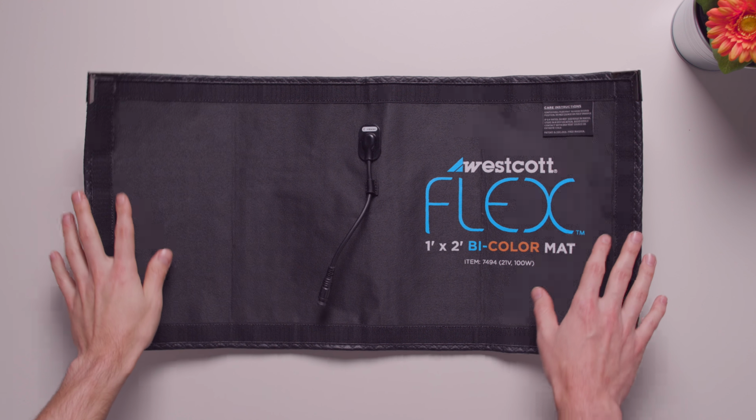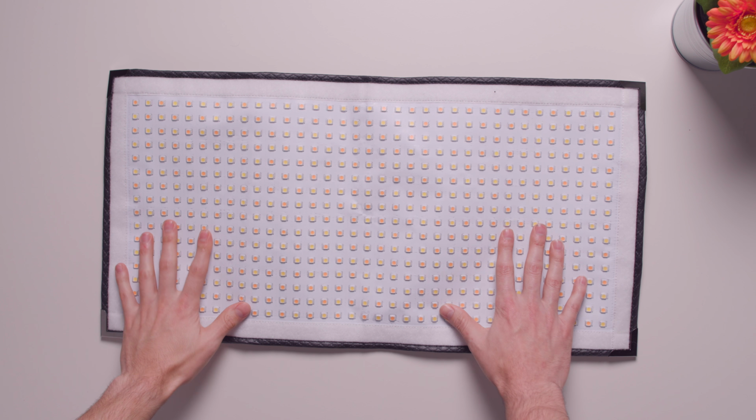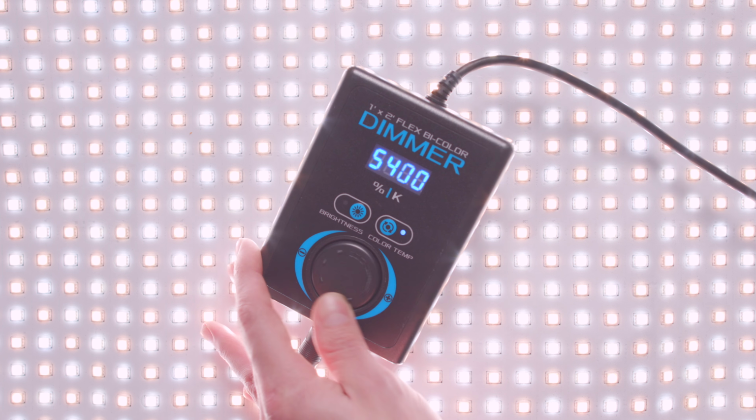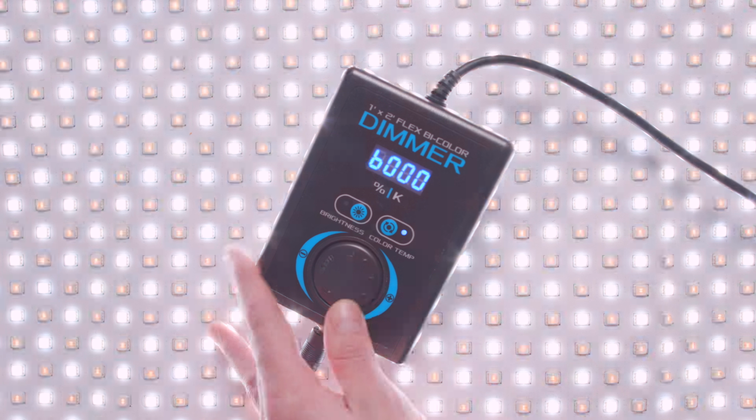In this case, this is their 1x2, 1 foot by 2 feet, bi-color, so it's going to output all the way down from a really warm 2800 Kelvin all the way up to 6000. Now what made these especially popular was the flexibility, the portability. You could essentially stick and take these things anywhere. That's cool and unique, but honestly it never really truly appealed to me.